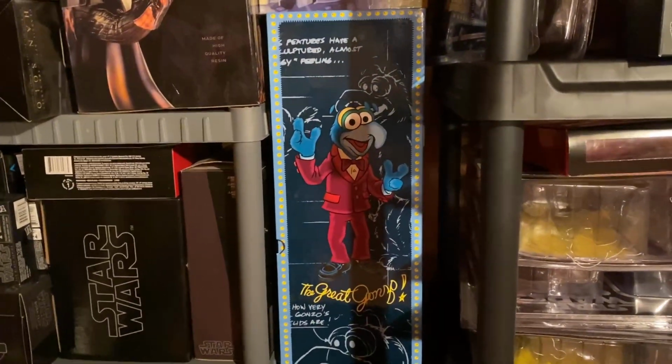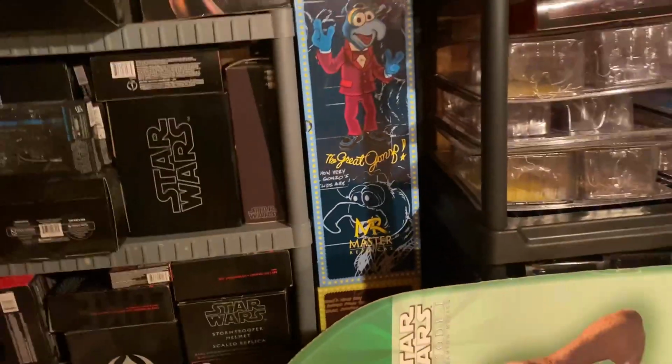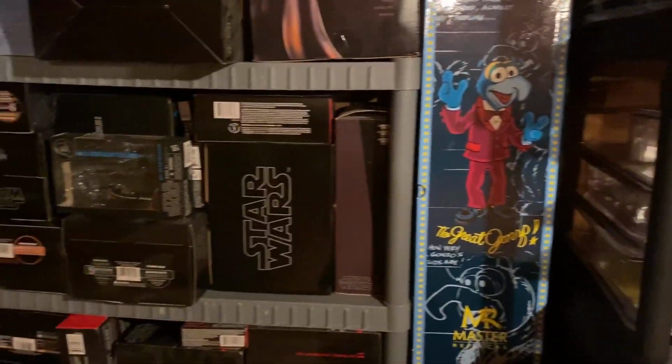And over here you can see that's a Gonzo Master Replicas photo puppet, and below there you can see Kermit. I don't know if you can see that. There's Kermit. The boxes are amazing. They're just really, really well done. The puppets are actually on display in my music room.